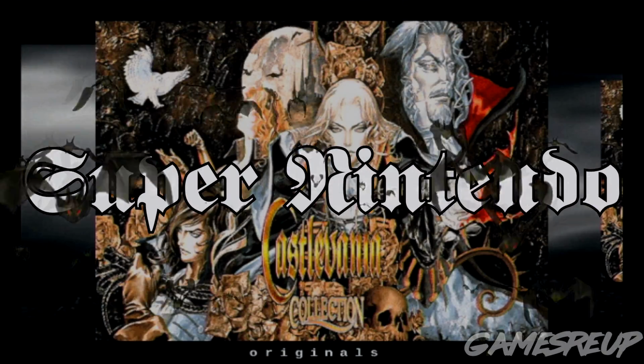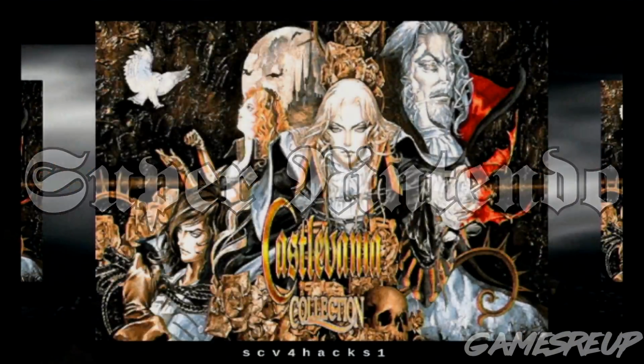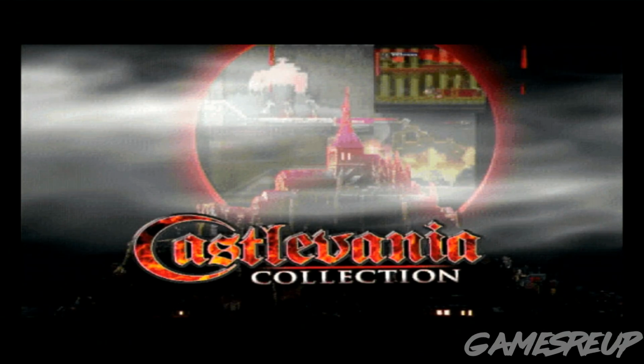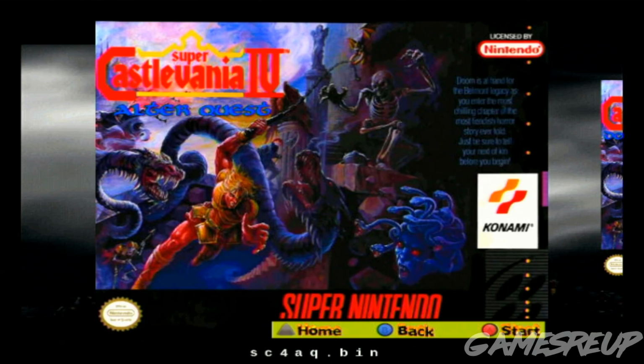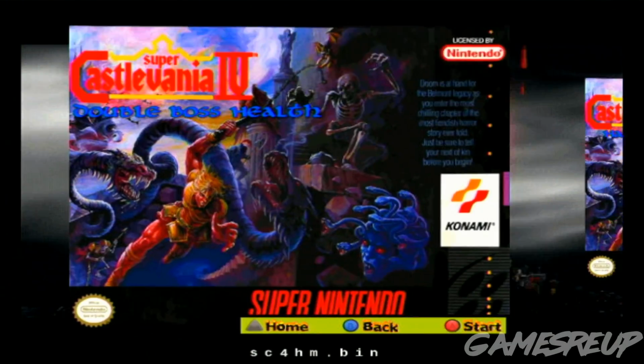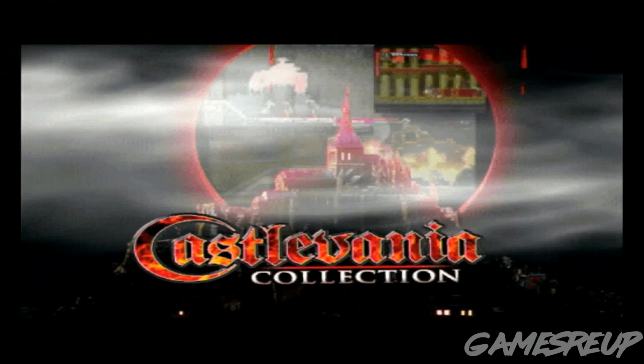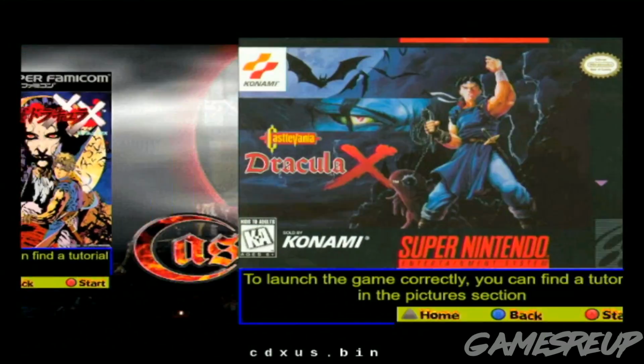Next up, we've obviously got the Super Nintendo, which gives you loads of hacks as well. And what I mean by that is ROM hacks, which is great, because that's another thing that not all these collections really remember, is the fact that there are a metric ton of ROM hacks out there. Now, you're probably going to want to play Castlevania 4, etc.